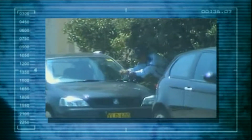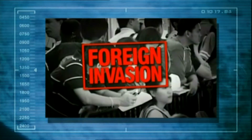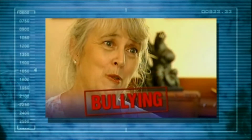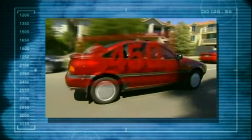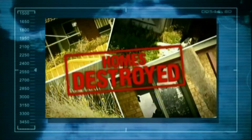Parking inspectors caught out. Disaster after disaster. The foreign worker invasion. Not one student passed. Harassment, lost files. They were bullies. Guilty of racial vilification. The ring was all a fake. Banned from driving, his car's unregistered, uninsured. The mum hounded, one minor bingle, 8 different ways. Thieves, drug addicts, criminals, drugs, assaults, crime out of control. Destroying a once peaceful community.